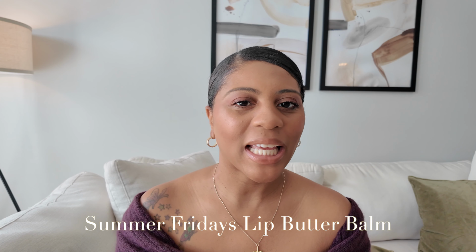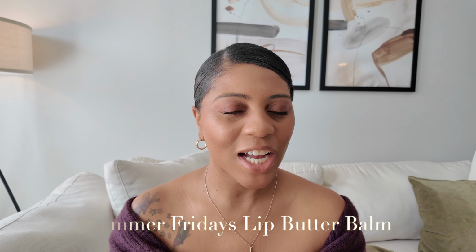I love Summer Fridays because one, it's hydrating, and I know I'm using that word a lot, but when it comes to lip gloss, I need something hydrating. I need something with a little bit of tint in it, a little bit of color, which is why I like the Vanilla Beige one, because it has a little bit of a brown tint, which I really, really love. It also comes in so many different flavors.